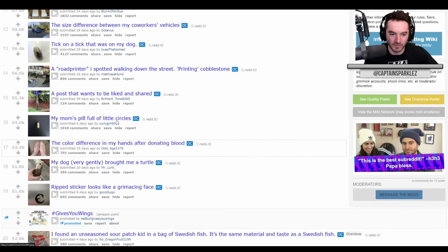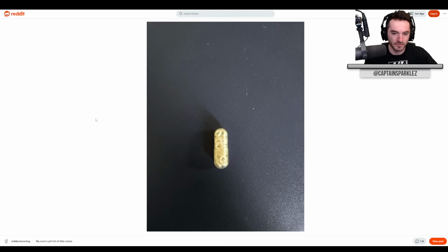My mom's pill full of little circles. Oh, actually what this is just, shrinkflation has gotten really out of control. This is just the new Funyuns package. So same price, same amount of Funyuns as the old one. Just ignore the fact that they're slightly smaller. But this is the world that we live in. And, quick consumption. If you want to just swallow the whole package, you can do that too. We offer you that option if you're just looking for some quick consumption.